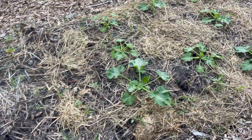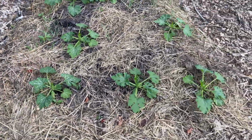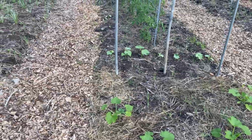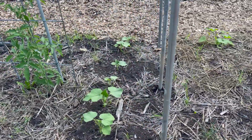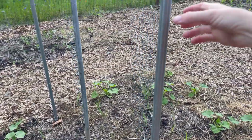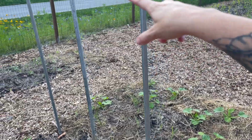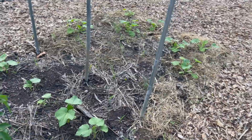And then at the end of the bed, I have some squash planted. I believe these are actually zucchinis. And then I have yellow squash here. And right behind that on our second bed, I have cucumbers that I just direct seeded 2 weeks ago. These metal poles here will be the trellis that they are going to climb. This week I need to add some string, which I will weave back and forth and give the cucumbers something to climb up.